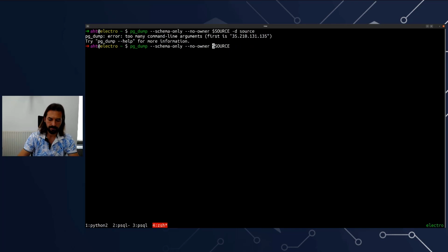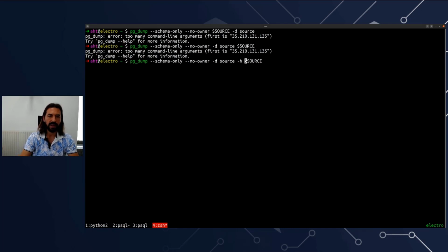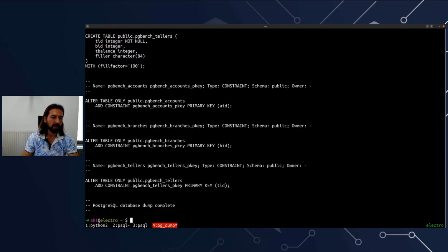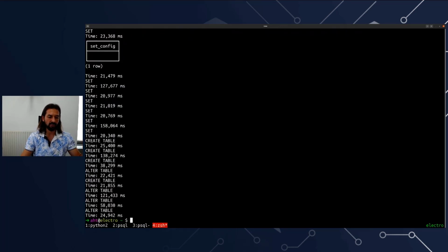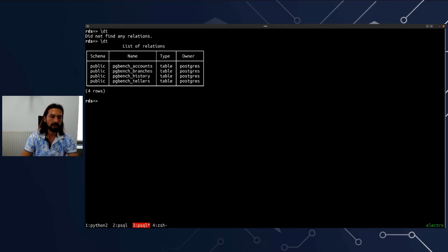This should dump the schema of the tables. Now we could capture this into a file and just apply it to the destination, but actually we can do this in a single command by using a pipe. So in this case, let's connect to the destination, which is RDS. Let's connect to the database called RDS, and I'm using the postgres user. And this, if all works, should create the same table structure in the destination as in the source. So if we go here, good enough, we have the same tables in the source and the destination.